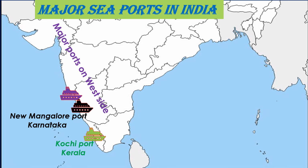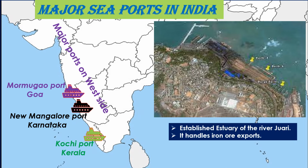The next port is Marmagova Port, Goa. Established in the estuary of the River Zuari. It handles iron ore exports.